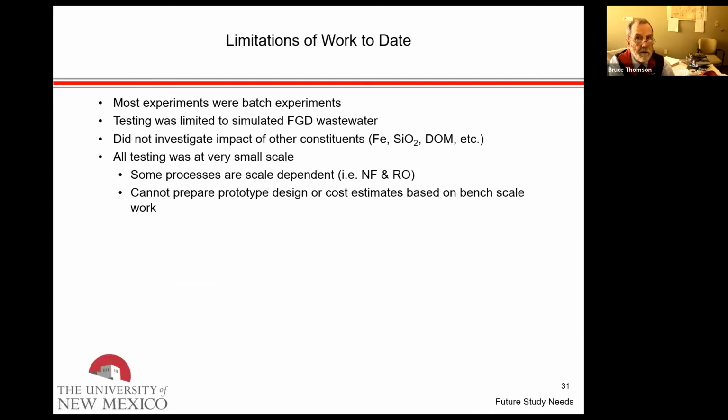So, the limitations of the work that we've done to date: these were batch experiments. You saw the scale. Some of them were very small scale. Most of them were done with volumes of a couple of liters or less. The testing was limited to simulated flue gas desulfurization water. We have not tested Biggendorf water.